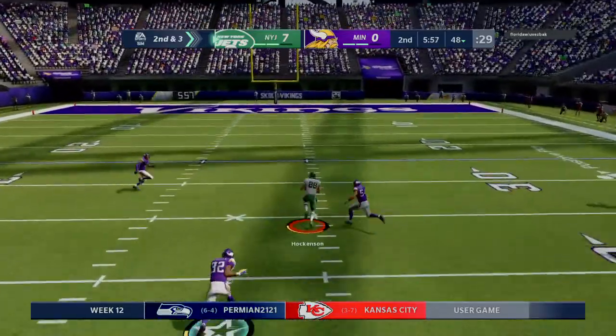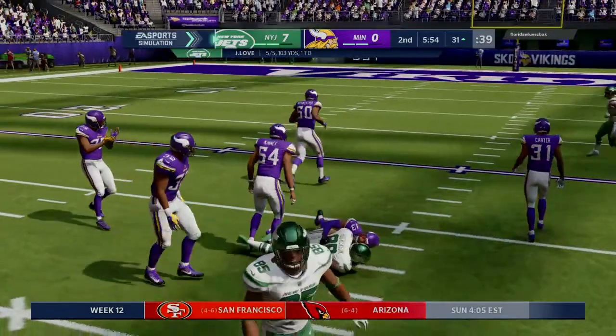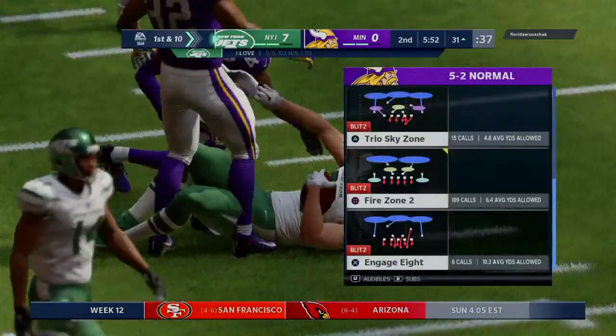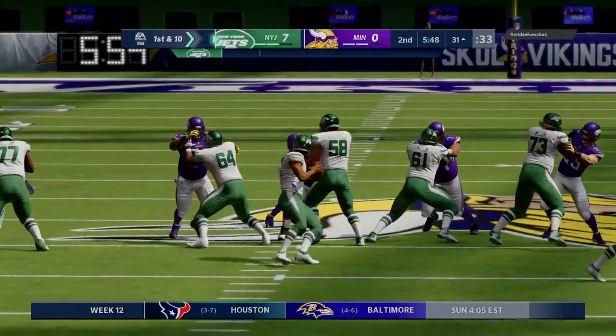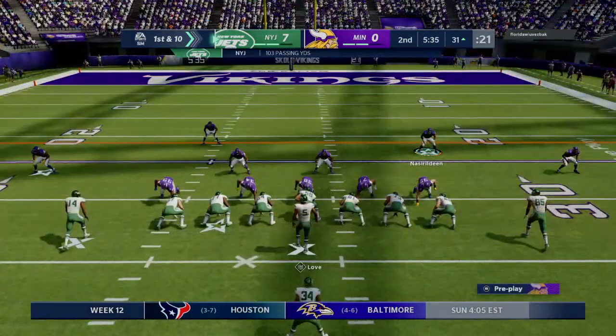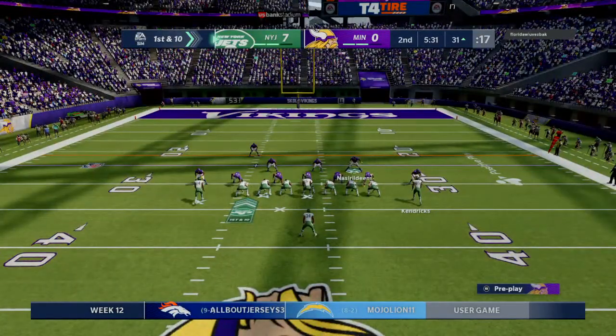Now on second down. Open man, he's got him, tight end Hockenson. And this is going to turn into another first down as the tackle is made at the Vikings' 31-yard line. A gain there of 21 yards. From Viking territory now, they'll come up 1st and 10, down at the 31.